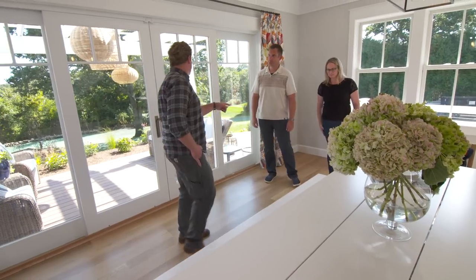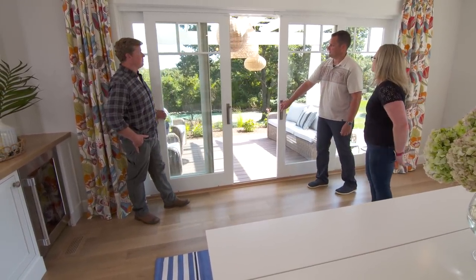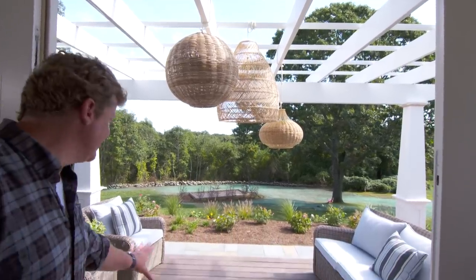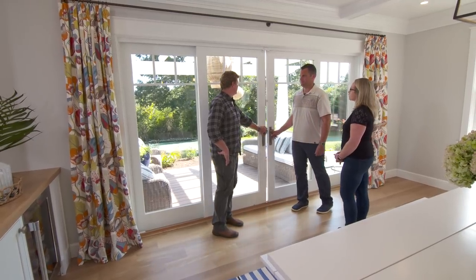So the Dutch door is gone, but new doors are in place and just a wall of glass. Right, so we have a 13-foot opening here and we have double sliding doors. Love that. No more small little deck. I mean, you guys got a whole separate room out here. Right, the deck was very small before and we've expanded it significantly. Nice, lots of light, I like it.